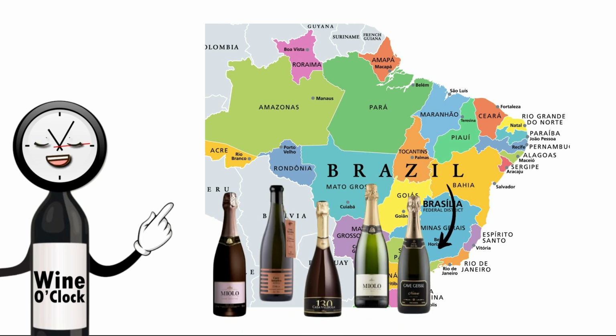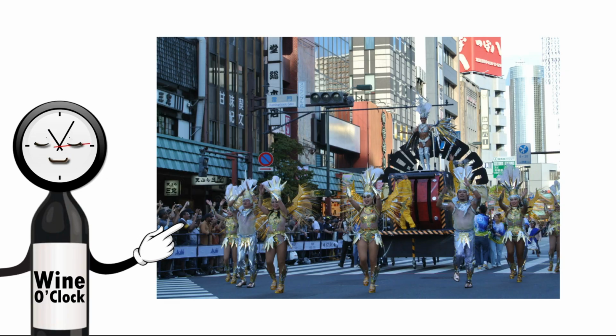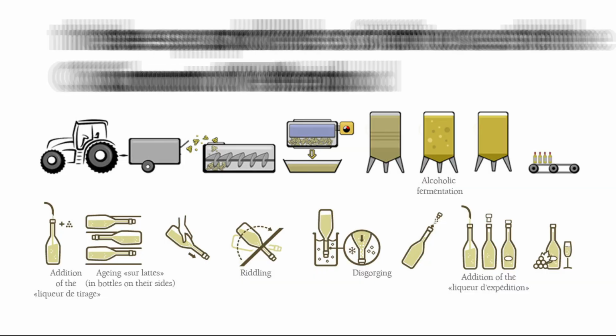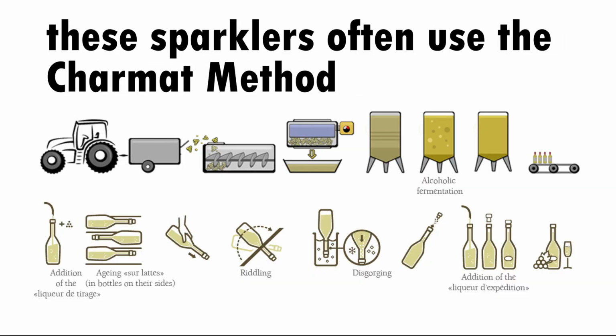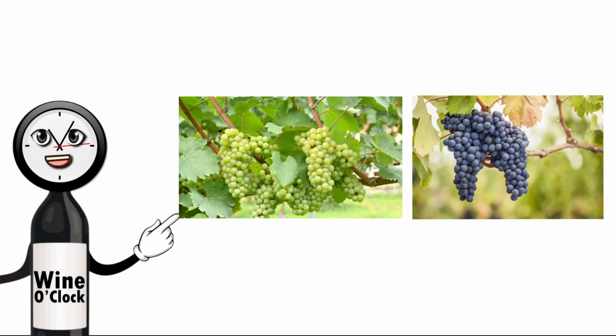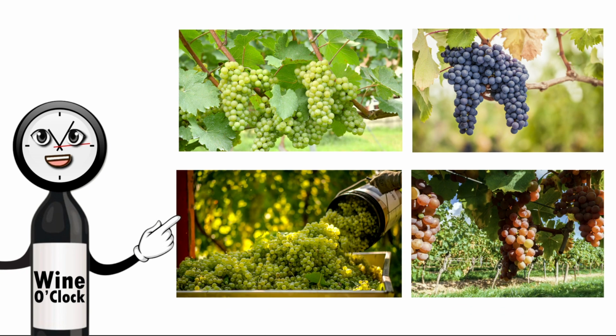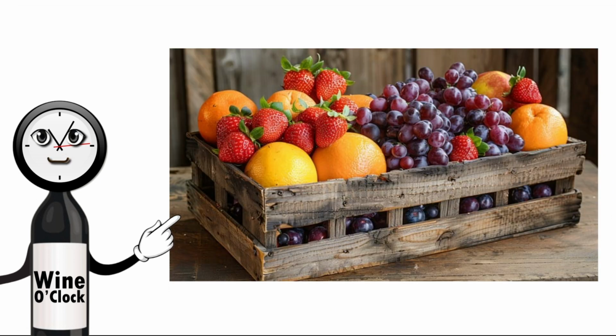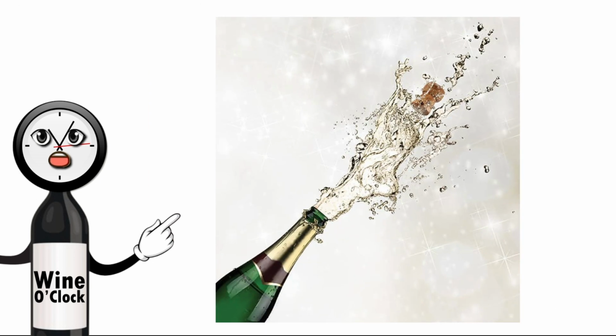Brazilian sparkling wine is the life of the party. It's fruity, fresh, and a little flirty, just like a samba dancer who pulls you onto the dance floor. Hailing from the Saragossa region, these sparklers often use the Charmat method to keep things vibrant and wallet-friendly. The grape roster includes Chardonnay, Pinot Noir, Glera, and even Moscato, which brings a delightful tropical vibe. With flavors of juicy fruits and a hint of sweetness, Brazilian bubbly feels like a vacation in a bottle.